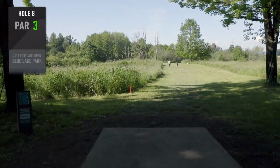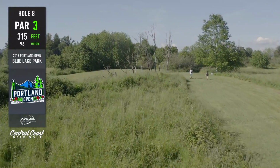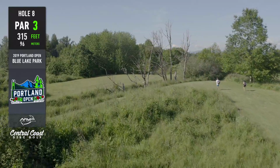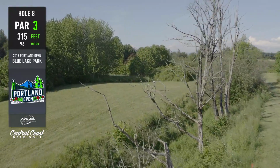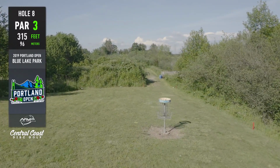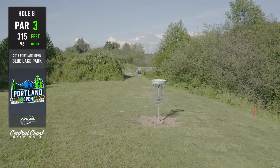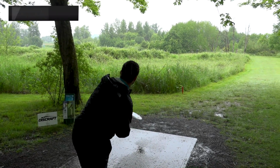Looks like Austin and Dustin, 3 downs. And Matt just 1 back. Hole 8, par 3, 315. There's that OB trench, though, Seppo. Yeah, I'm expecting 4 sidearms. Backhand also plays, but sidearm is the optimal play for the hole. And there's really nothing crazy to it. You just gotta make sure you throw it far enough.